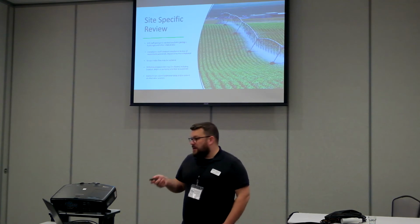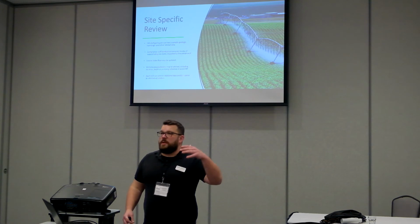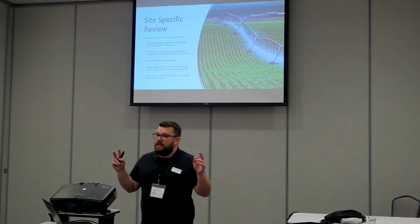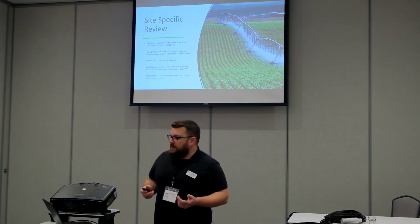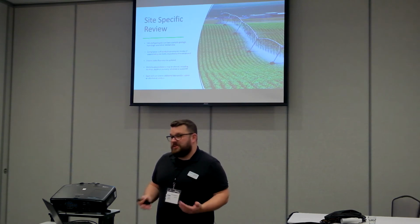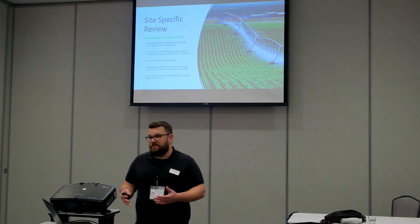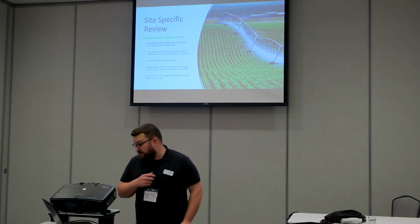The stream index flow is basically how much water, when the tool first started, how much water was available in the watershed. For better or for worse, some watersheds just don't have that much. They're too small, or their geology prohibits there being a lot of water. That's just how it is.